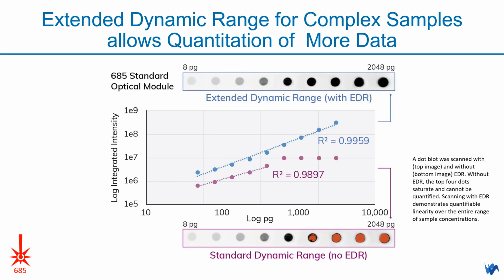For samples with both strong and weak signals, the Sapphire FL has an extended dynamic range feature, abbreviated EDR. When EDR is enabled, the same blot can now be quantified over the entire range of the sample. The ability to capture signals over a wide dynamic range ensures quantitative results from each experiment and demonstrates the importance of using an instrument that can keep up with your science.